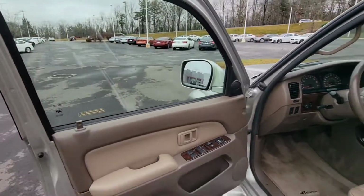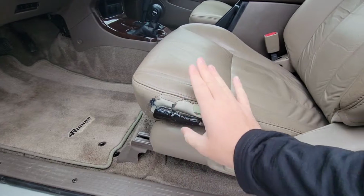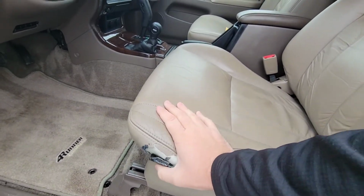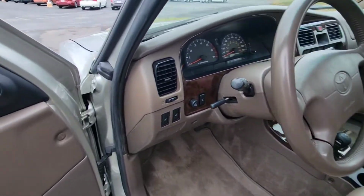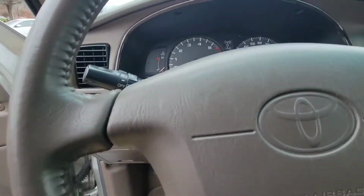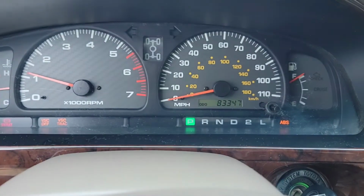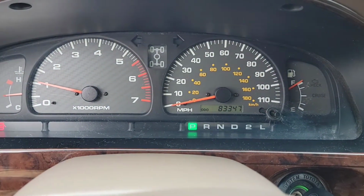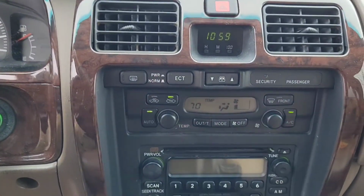And if you look up here in the front, the only real imperfection on this whole entire car is the fact that there is leather worn out here from it being sat on. But with the exception of that, this thing is borderline perfect. We'll go ahead and crank it up. Smooth startup, 83,000 miles. Really nice spec on here.